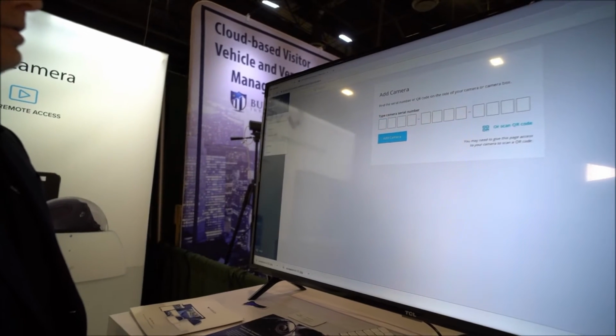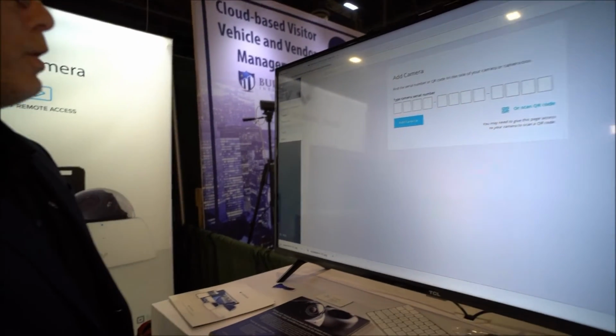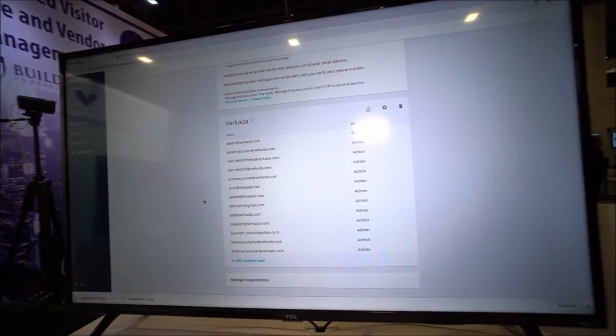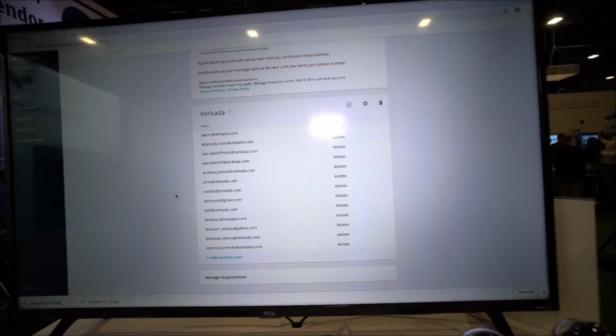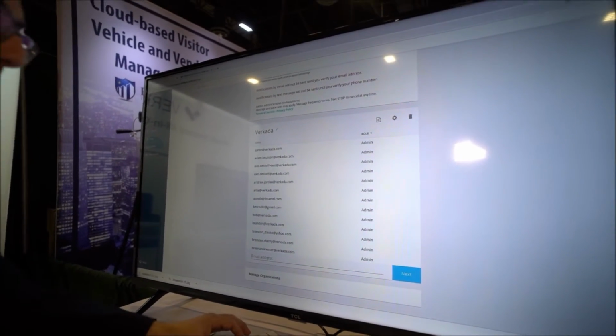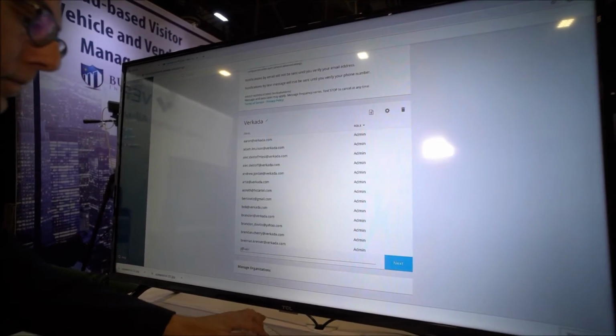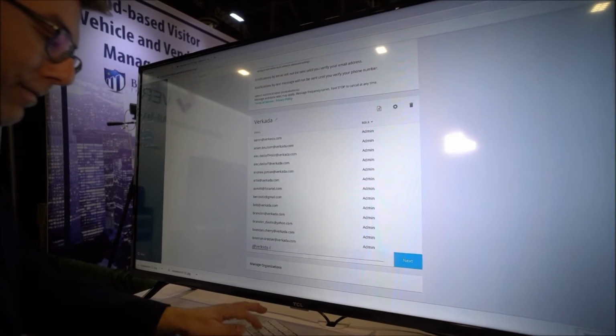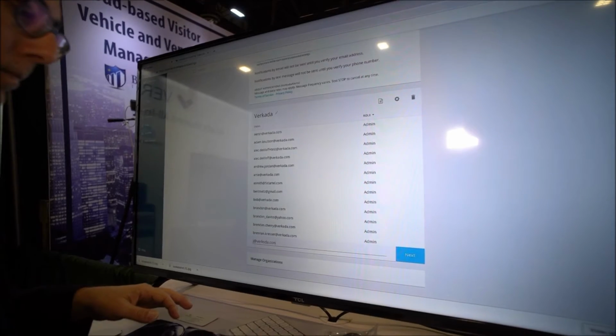And then to add a user, you either integrate with a directory service, and as HR adds or deletes people out of the system, they come and go from here, or I can just add a user as simply as adding an email address. There you go. So you scale.